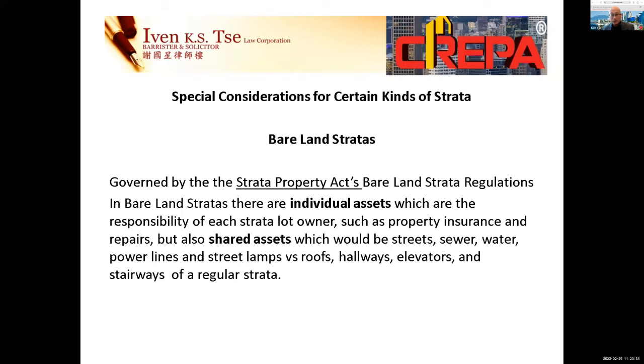So you have to search specifically for bare land stratas to find out more about them. For example, access routes are required, and if the bare land strata is close to water, they have certain rules about how far you have to be away from the water in order to have public access. So there's all kinds of separate rules if and whenever you're selling or buying or managing or thinking of developing, stratifying a property into a bare land strata.